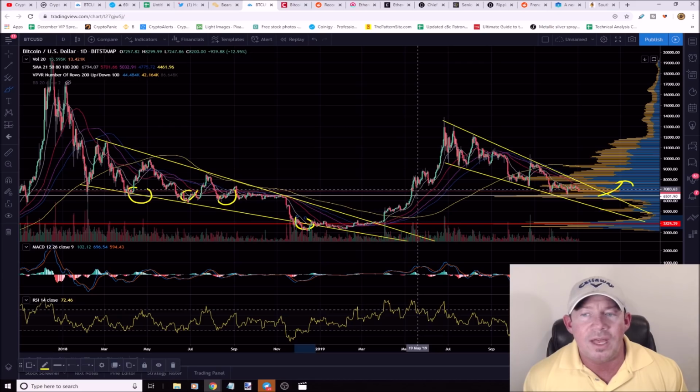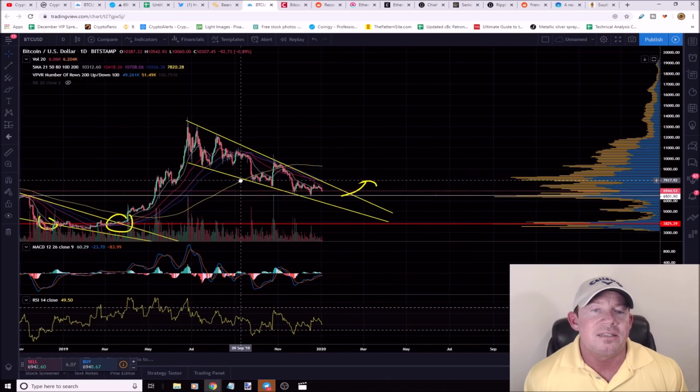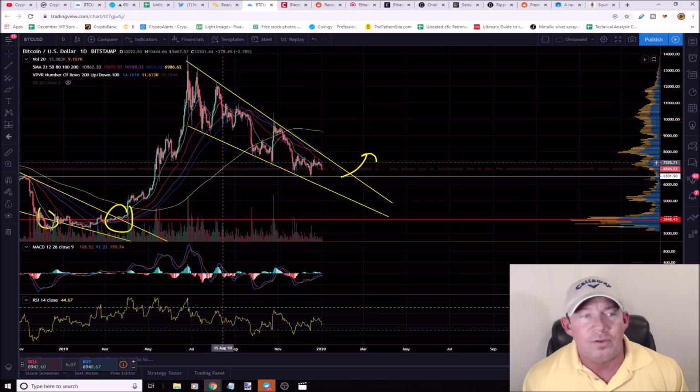Just to break even, you'd have to wait till May. So my idea is, look at this breakout. It broke out here and then moved higher, right? So the idea is, same thing here. At the point where it does break out of this falling wedge, everything changes.